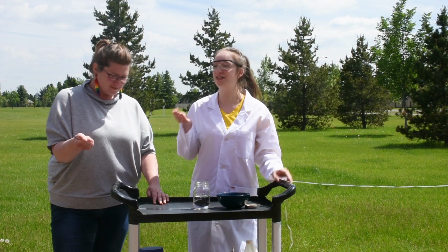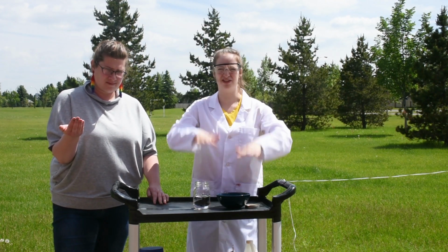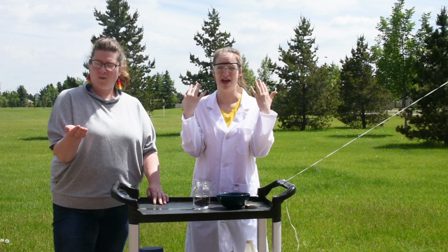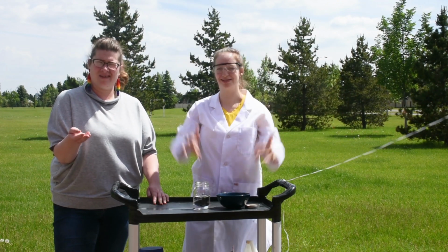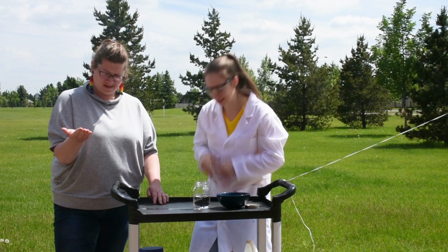Or you can see condensation, a gas turning into a liquid, when you take a really hot shower or hot bath and there's steam all over the mirror, that's condensation. So there's water vapor in the air, and then it turns into a liquid, or when it rains. Nice. All right, now we're gonna test out different substances.